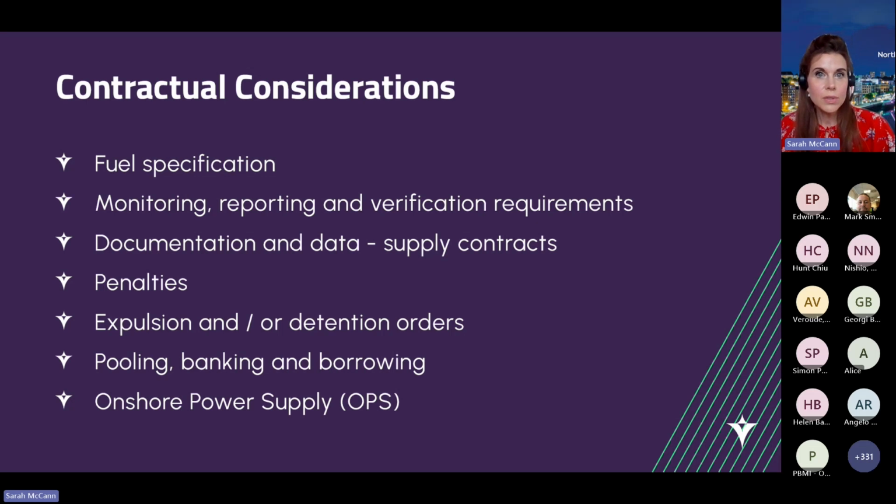From an owner's or ship manager's perspective, you're also going to need to think about obtaining data and information from a charterer or whoever it is who's providing fuel to the vessel. And you'll be wanting this data not only in a timely manner, but also for this information and data to be accurate and compliant with the regulations. So this will include provision in respect of proof of sustainability documentation or certification, which Edwin spoke about earlier, and also what information is to be included in a bunker delivery note.